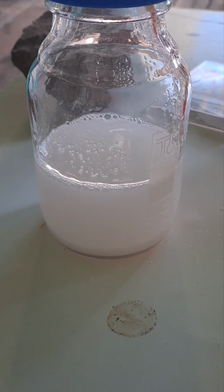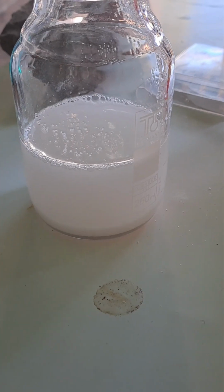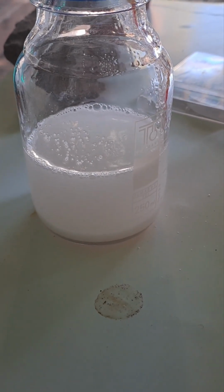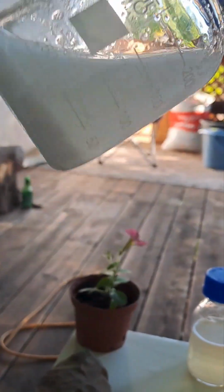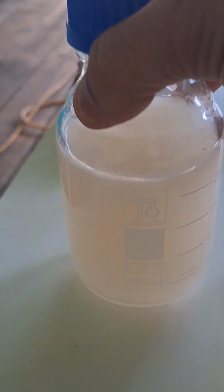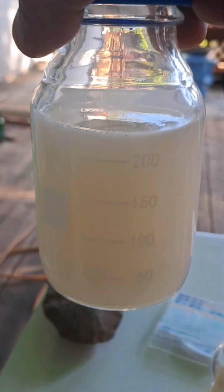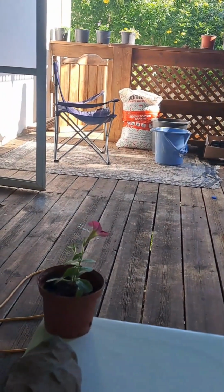Now I'm going to wait like 1 hour till it will be a little bit translucent, and then we will see what to do next. Okay. I added like 50 milliliters, a little bit more than 50 milliliters, of vinegar to help with the dilution of the sodium silicate.